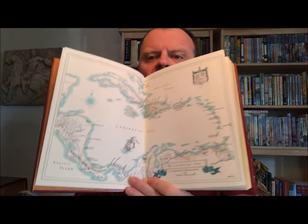The fourth one I chose was another Easton Press. This is The Life and Voyages of Christopher Columbus, Samuel Eliot Morison. Again, these lovely end papers. Journals and other documents on the life and voyages of Christopher Columbus, translated and edited by Samuel Eliot Morison, illustrated by Lima de Freitas. Special 500th anniversary edition, bound in genuine leather, the Easton Press, Norwalk, Connecticut.